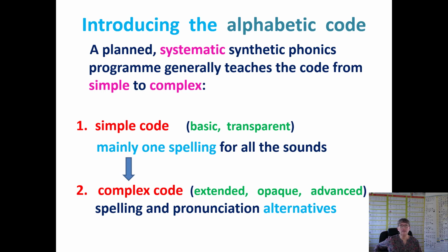Now, generally speaking, when we introduce the alphabetic code in systematic synthetic phonics, we start with a simple version of the code at first. And by that I mean we introduce all of the sounds, but only one spelling for those sounds, or mainly one spelling. Then when we've gone to all the sounds and mainly one spelling, we branch out and we revisit the sounds and we introduce the spelling alternatives.